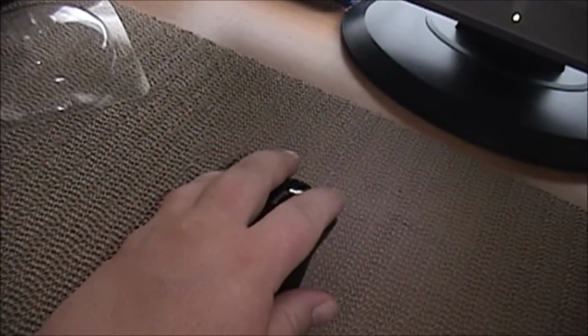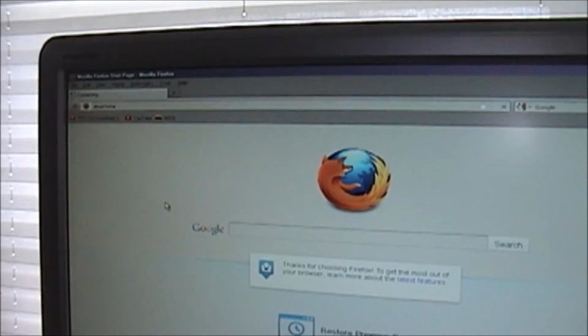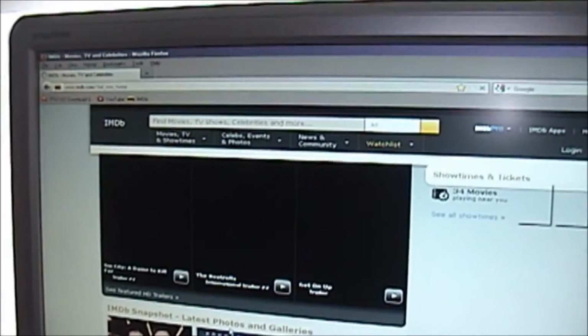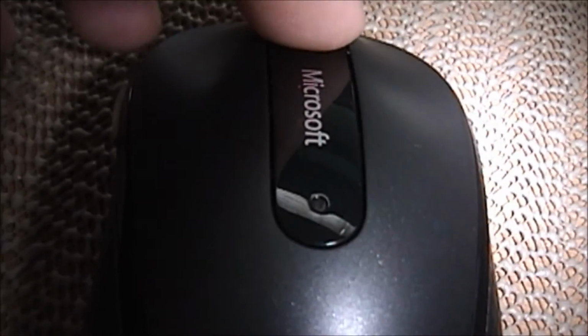I'm going to try to do this left-handed even though I am right-handed. Okay, so let's say you want to go to a website. Let's just say we're going to go to the Internet Movie Database real quick. And then, oh, nope, I didn't want to go there. So what you can do is you can press that side back button. It'll actually bring you back to the previous web page, just like that. And it does seem to have a nice scrolling capabilities. It's a nice smooth scroll, again, 4-way.